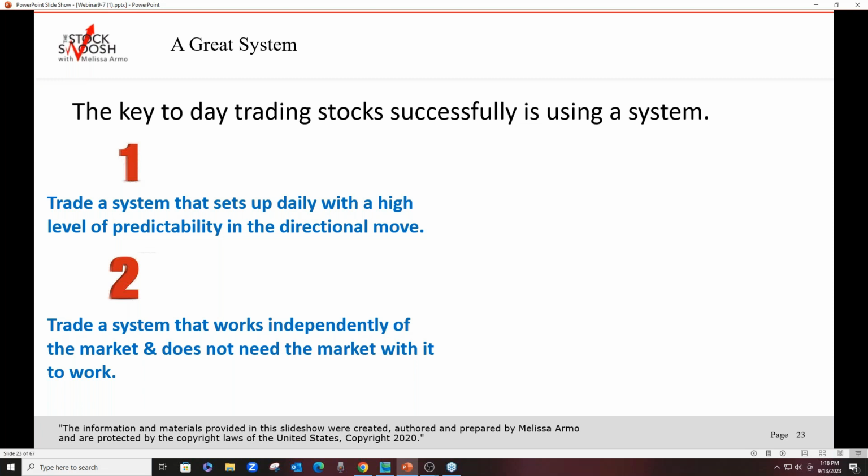But getting back to system and following a system, where we talked about the example with Kramer, again, you've got to have a system. If you're trading without a system, you're not having any consistency. So you've got to find a system first, then you've got to follow it, and you can't veer off of it. You can't make it up as you go along. You've got to follow the system.